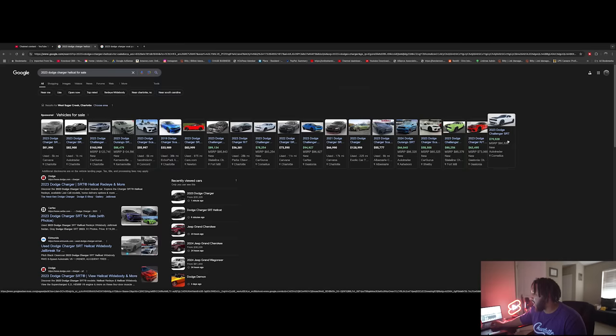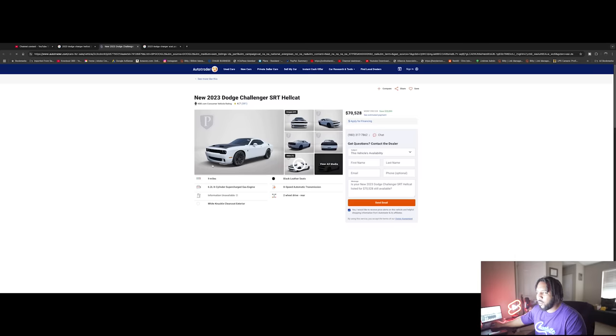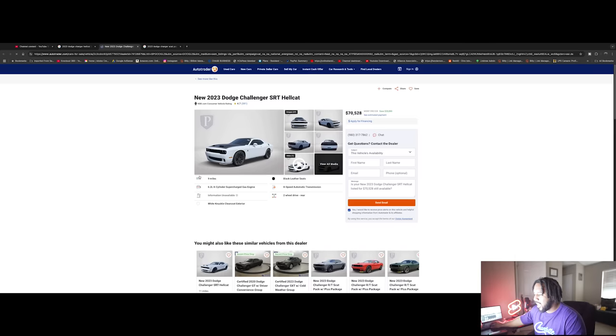Got another Scat. I mean, here's a Cat. Come on now. 2023 Dodge Challenger SRT. This is a slim body. At one point they wanted 90. They're giving it away for 70. 70 G's. Just come and take it. Get away. We don't want it no more. That's how it is at this point.